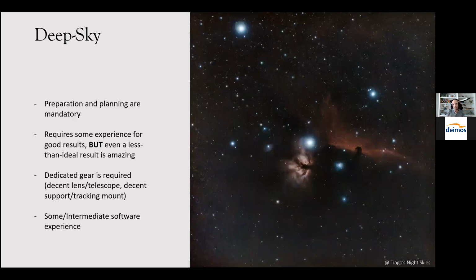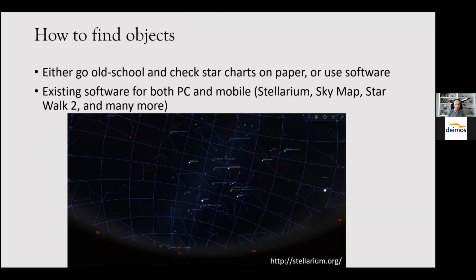And then you have the deep sky, which I call the heavyweights of astrophotography. That requires some experience, preparation, planning, and also software experience. But even a less than ideal result can be quite amazing. As you can see here, this is the Horsehead Nebula, for those who know it. Nowadays, I consider this picture to be somewhat horrible by my standards, but even with less than ideal conditions, it can be quite amazing to see that picture in your camera for the first time.